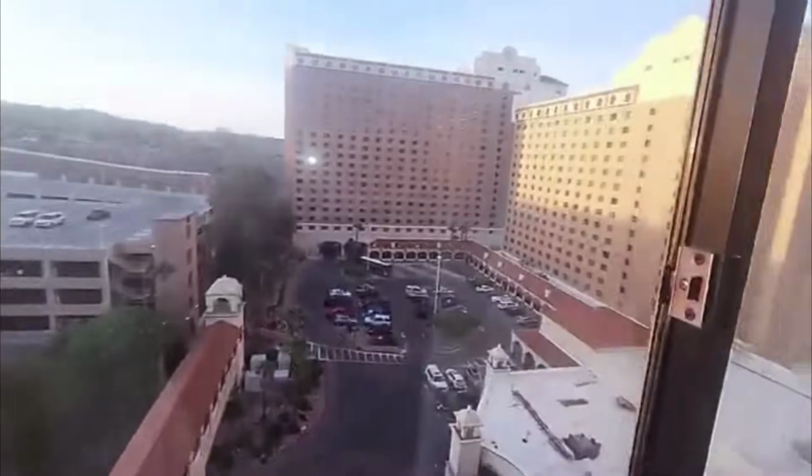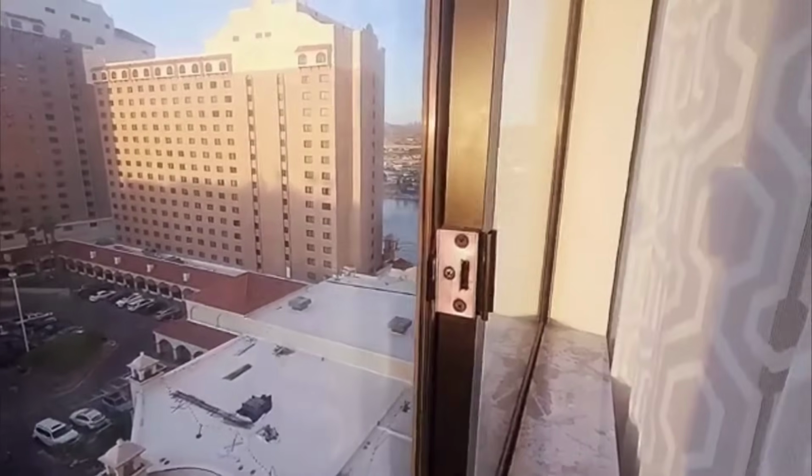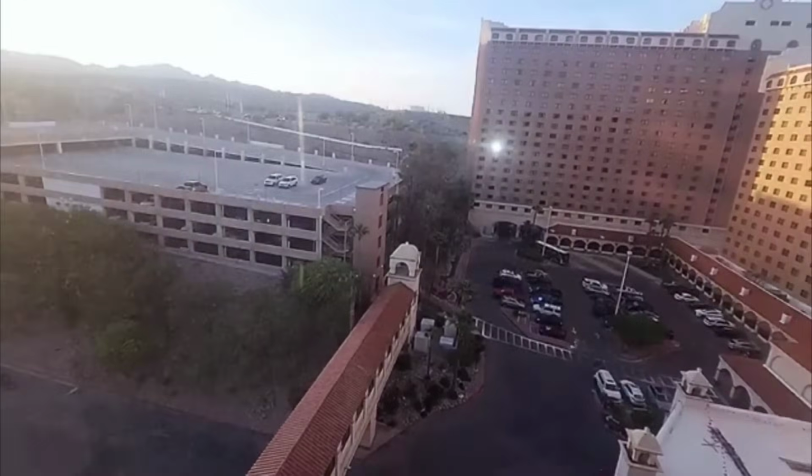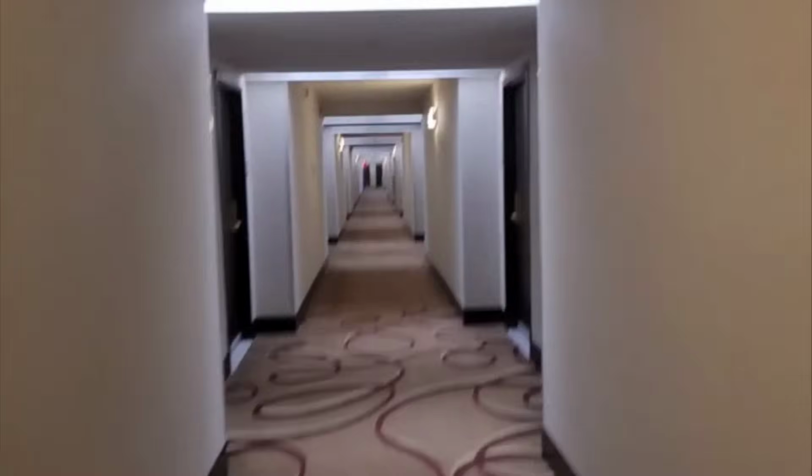But these rooms are the most expensive, and this is the view from our particular room. You get a sliver of the river, but whatever. It is what it is.